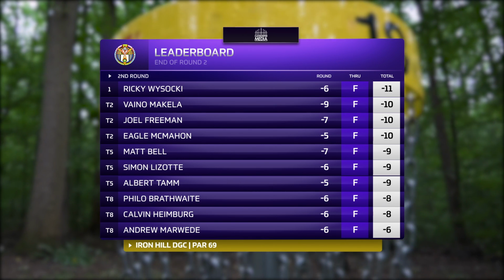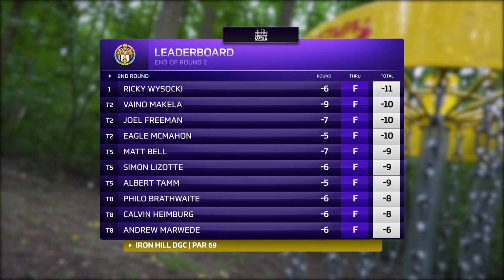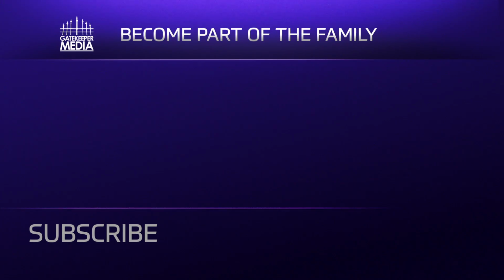We have Ricky with a one-stroke lead. This is tight. We have a couple 10 unders. Joel making himself the lead card. We have Matty B, Simon, Albert, and Philo. And you know what? Moving day wasn't full of a lot of movement. No. We still got a tight race. It can be anybody's event.